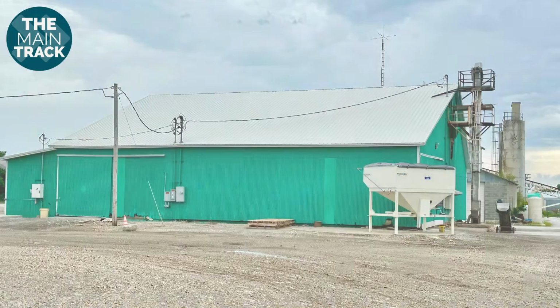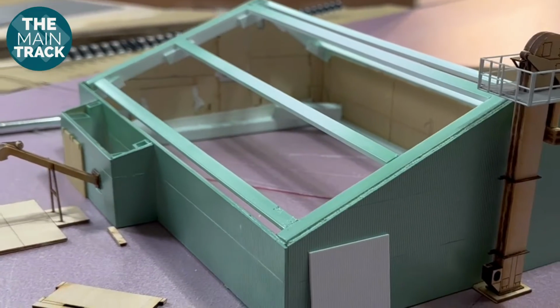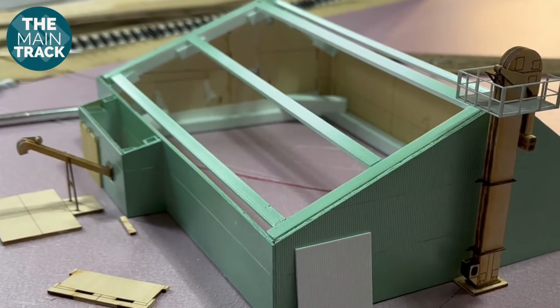I added some additional bracing on the inside with various plastic scraps I had on hand. I usually keep extra pieces and parts from projects just for stuff like this.